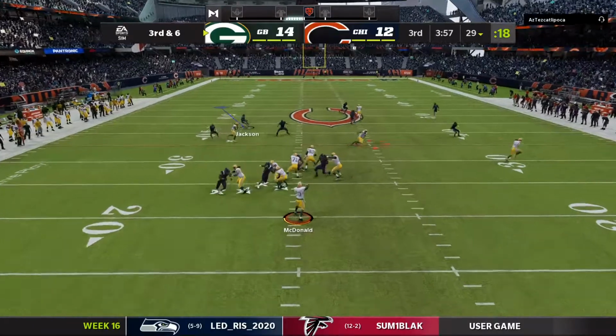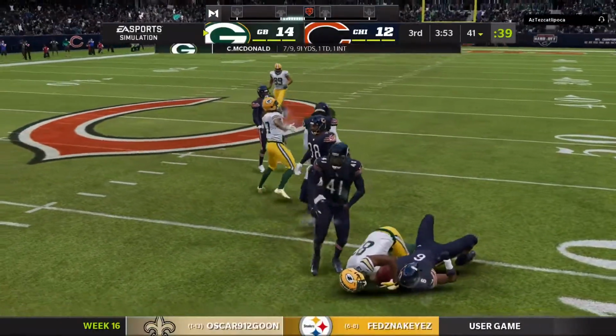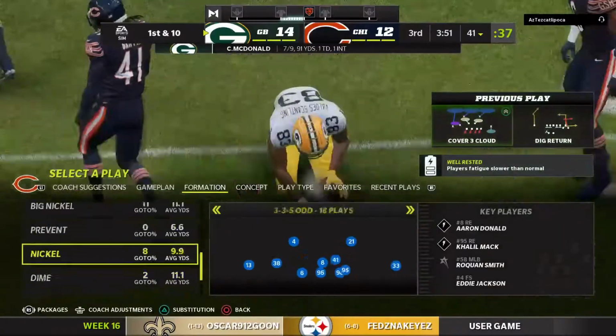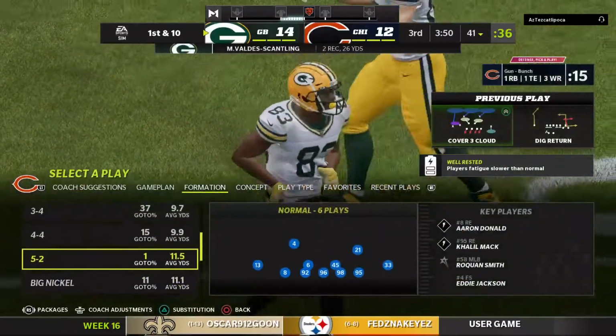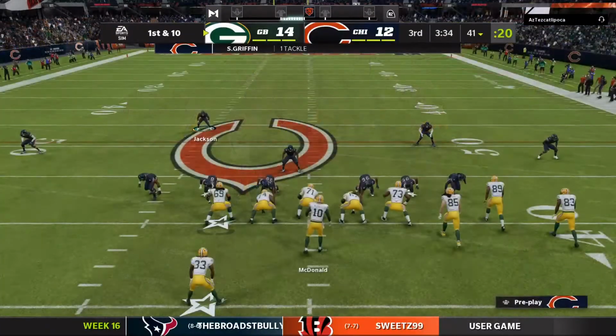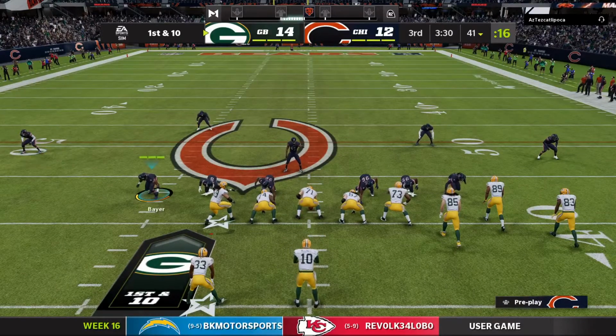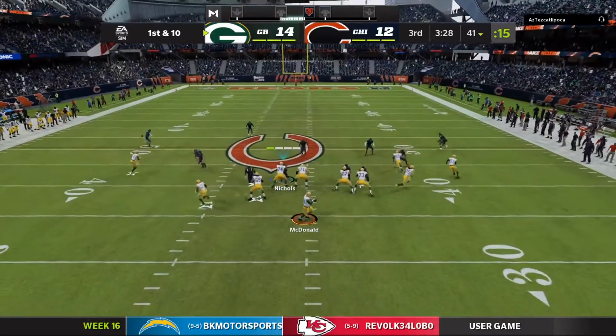Looking to throw. McDonald. He's got his man, Valdez-Scantling. And he's going to have a Packers first down as they're able to get the 3rd down conversion. That's a play that will likely be forgotten when you talk about big moments in this game. But plays like this are critical to keep drives going. And if points result, we'll call this play significant.